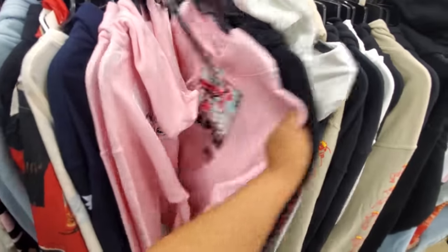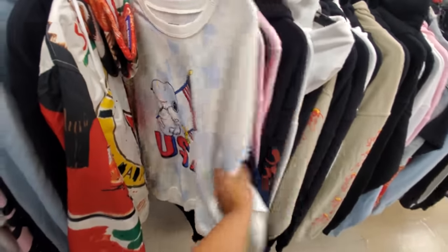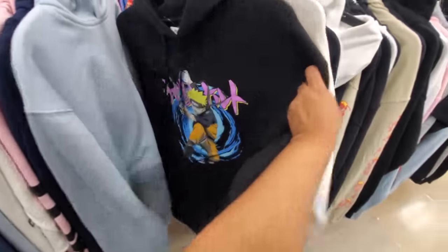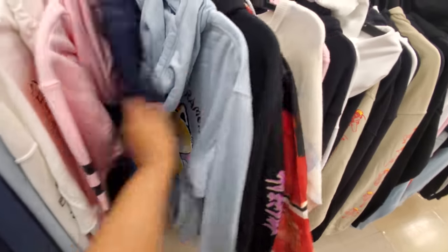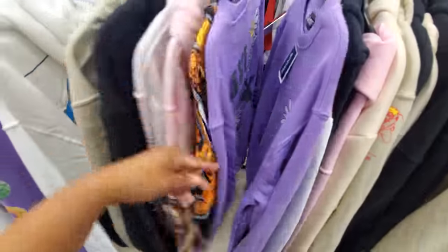Japan. Yeah, a lot of Japan. Oh, Rick and Morty, that's the new one. Here's a Snoopy one. It's like a casual Naruto. Here, another Hello Kitty. I think that might be it. What is this one? A Budweiser with a Dalmatian. Okay. I was like, what is that one? I want to get to this purple one. Oh, same one. Trying to spot anything new.